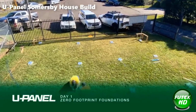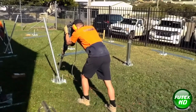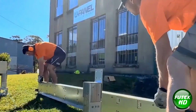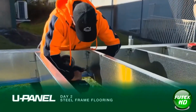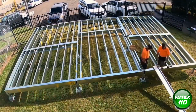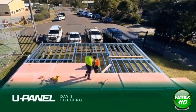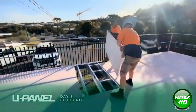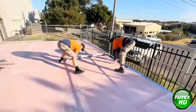On day 1, zero-footprint foundations were laid, employing environmentally friendly techniques that minimize soil disruption and promote sustainable construction practices. Day 2 focused on the assembly of modular steel frame flooring, ensuring swift construction while maintaining structural robustness and stability. On day 3, the flooring material was carefully installed, chosen for its durability and suitability to the building's function, enhancing both aesthetics and functionality of the space.